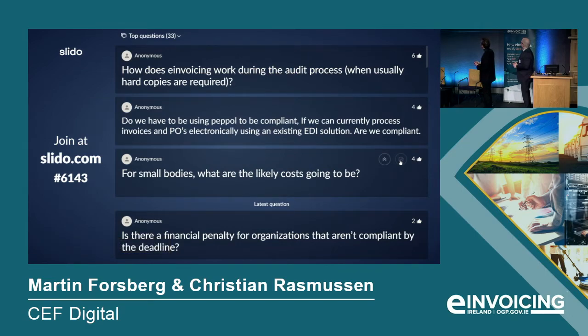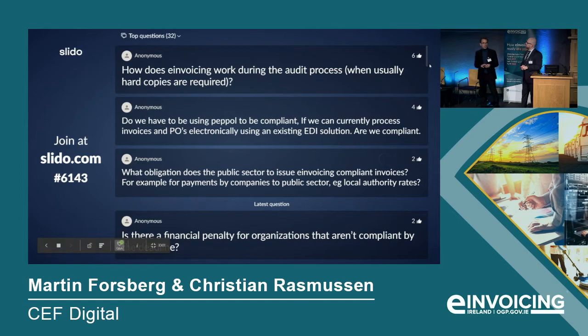For small bodies, what are the likely costs going to be? Are we talking about public? Just so there is a caveat on that, there is an invoicing system in the education sector, and they have processed, I think, over 100,000 invoices. So that's probably our big success story in terms of a body that's enabled it. So in the educational sector, there's an organization that has quite good numbers and quite a significant effort to onboard suppliers. Okay, all right, so they are good.